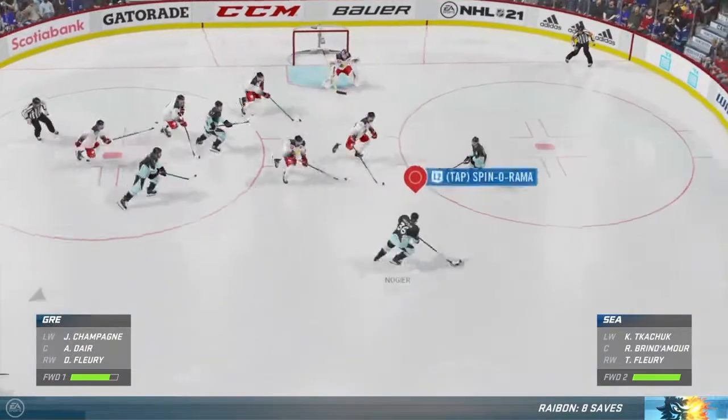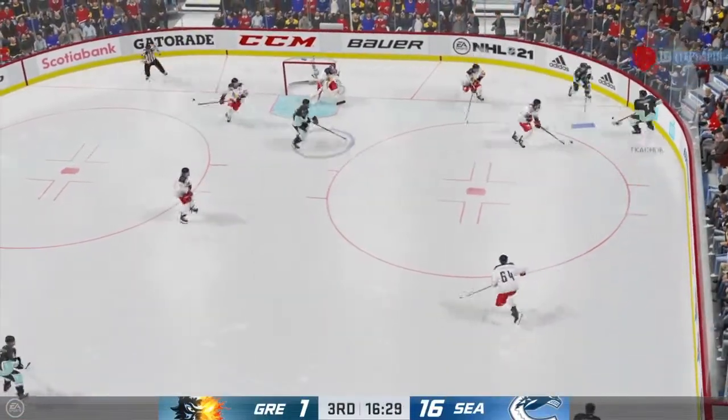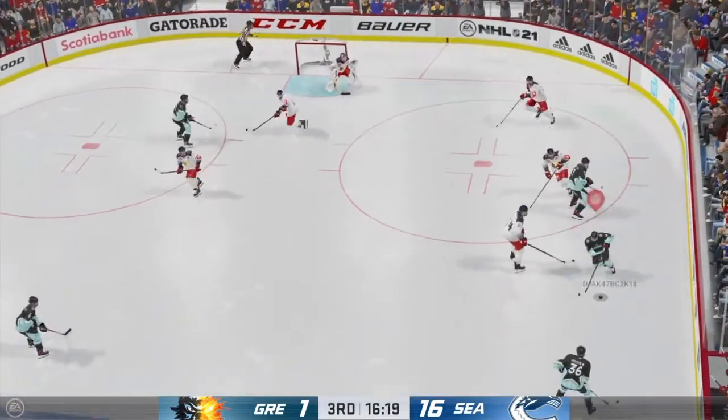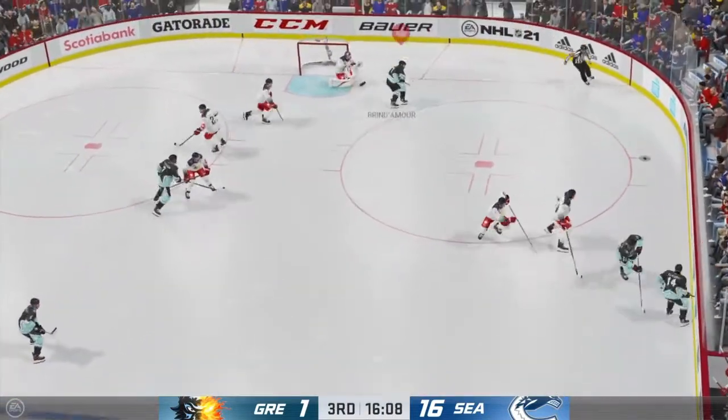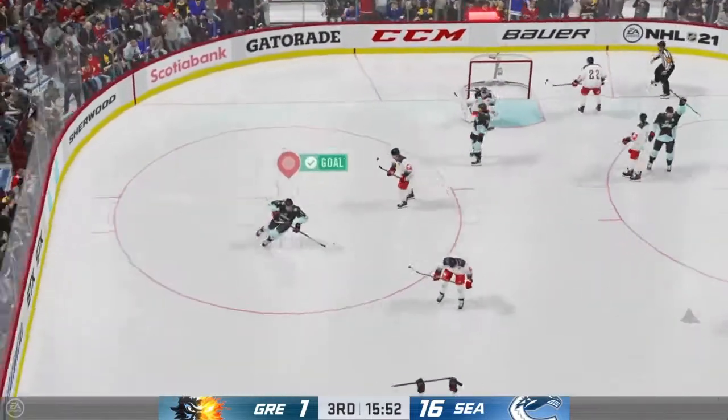Back underway as he wins the draw inside the offensive zone. Taken along the wall by Tkachuk. And now it's grabbed by Fleury. Couldn't complete the play. Makes a move in front!